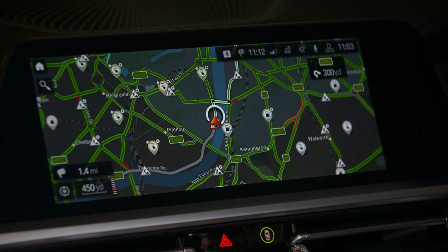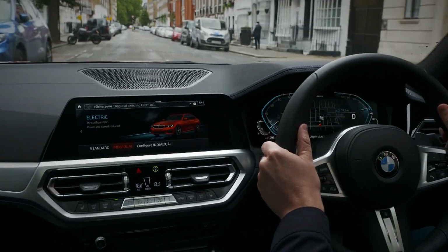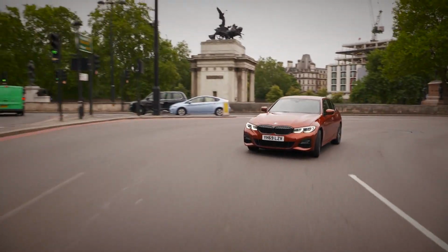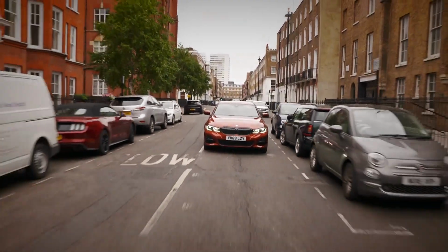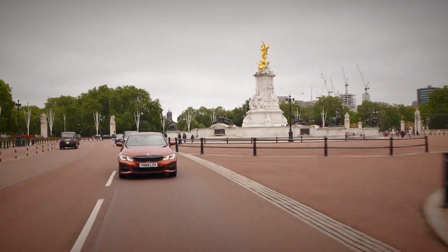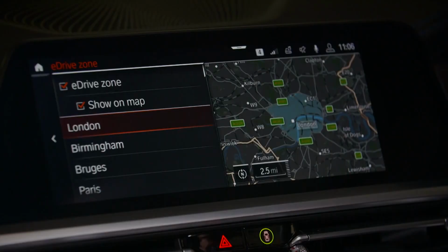The system can automatically switch the plug-in hybrid BMW to electric power when entering the zone to protect the local environment and save you fuel. The system is standard on all new BMW PHEVs, and it's now available as a free over-the-air update for compatible existing plug-in hybrid models.